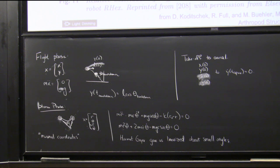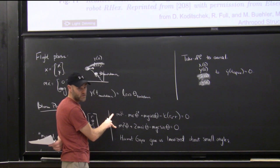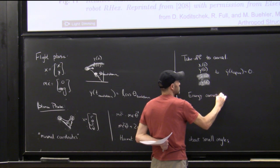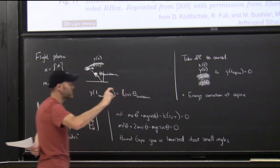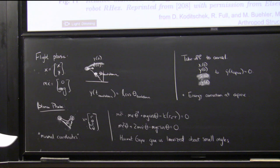This map is not the one that Hartmut Geyer decided to analyze, because it doesn't have the nice properties that we would expect. This linearization caused a defect where, in the true equations of motion, energy would be conserved, but in the linearization, energy was not conserved. So there's one last step in this analysis. You project it back to the height which is consistent with the total energy. Okay, but this is a recipe now for having a closed form approximation of the stance phase of our map from one apex to the next apex.